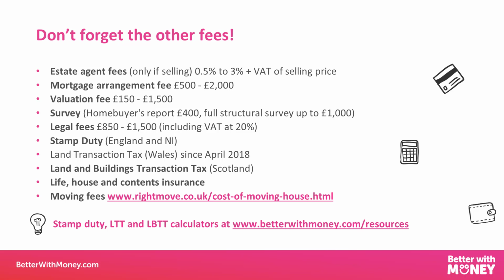Now, this is where the big cost comes in, because at the point of completion, there is a government tax that you have to pay when purchasing a house. Now, in England and Northern Ireland, that's called stamp duty, but in Scotland, it's called Land and Buildings Transaction Tax. And just to be confusing, in Wales, it's called the Land Transaction Tax. Now, all three of these tax systems will charge you somewhere between 0% and 12% of the purchase price of your home, depending on how much your house is worth.